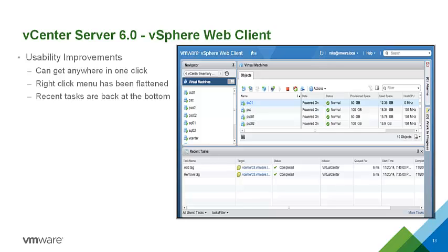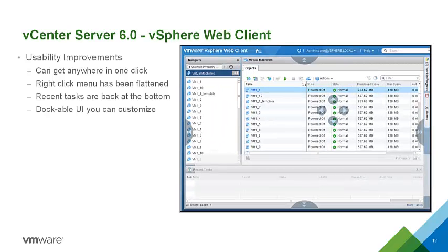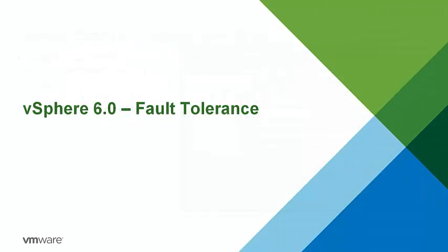And then recent tasks have been put back at the bottom of the screen by popular demand, similar to how you would see it in the vSphere Windows-based client or C# client. And then the UI is actually dockable, so you can rearrange some of the elements inside of the web client to your preference. So some customization capability that you have in the web client. So like I mentioned, once you get to 6, definitely try and start using the web client again, and I think you'll be pleasantly surprised with the performance improvements.